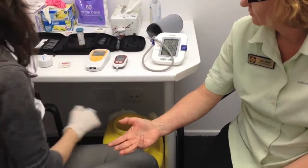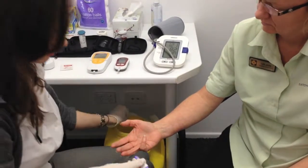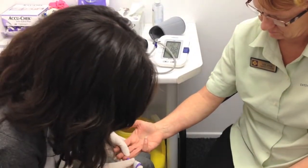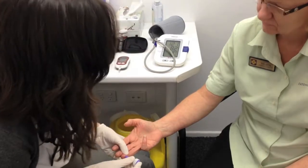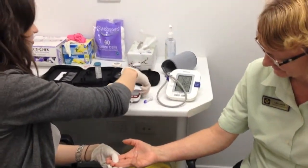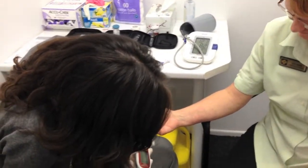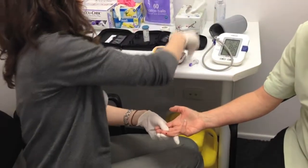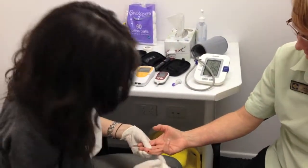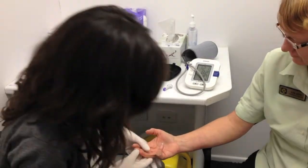When we test your glucose levels, we take a small sample of blood to measure the amount of sugar in your blood, place it on a test strip, and insert it into a meter to give us the result. A high result does not necessarily mean you have diabetes. However, this service can certainly give you an indication of your blood sugar level and risk. The third test we perform is a cholesterol test.